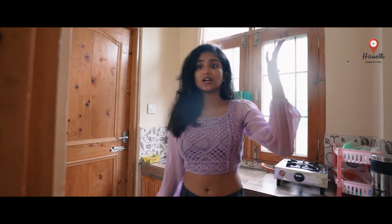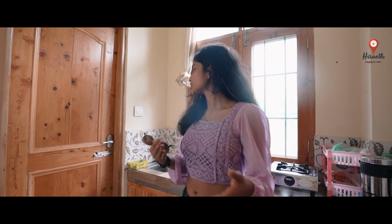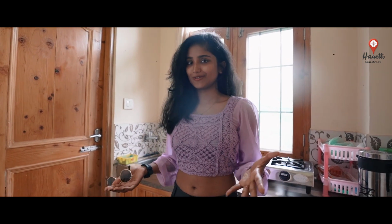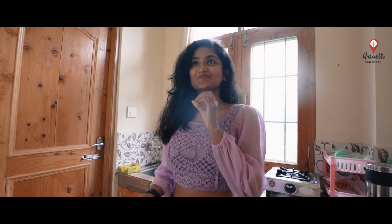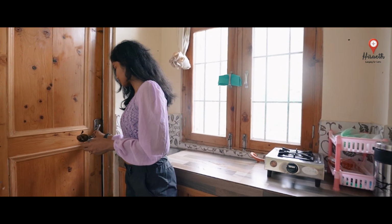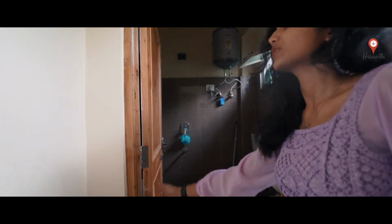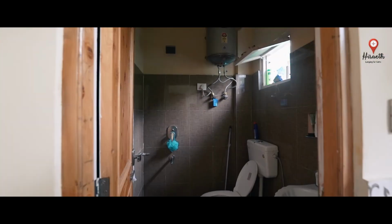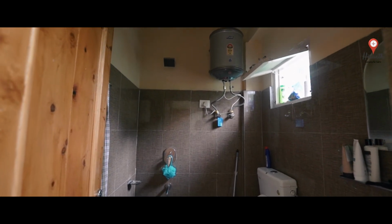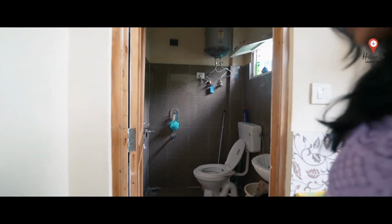If you want, aunty, the owner of the homestay, cooks as well, so she can cook and provide food for you. One thing about her food is that it is absolutely delicious, and it is home-cooked food. Anyway, let me show you the washroom really quickly. This is what the washroom looks like. It's super nice and super clean, and it comes with a water geyser, so no issues when you want warm water.